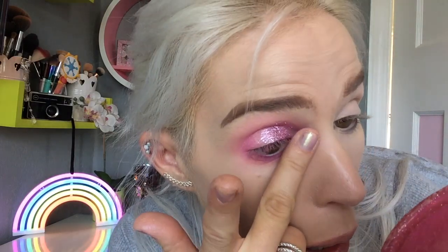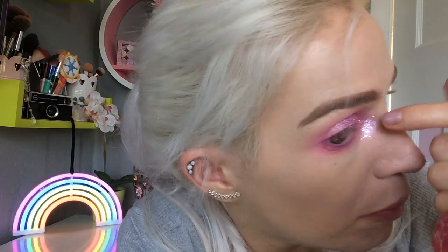Okay, so can you see the lid? That looks really, really good. And I am going to, oh, maybe stamped a little bit too much on there, but I'm not hating it. And I'm also going to go under the eye here as well. Gosh, it sticks really, really well, that glitter. It really does. You definitely don't need any kind of additional sticking agent, I wouldn't say. So here we go. We have one eye done.